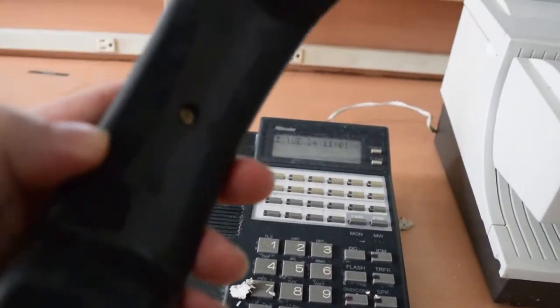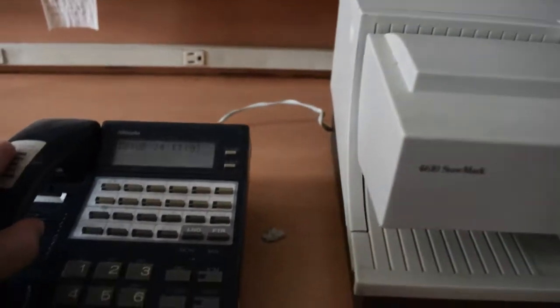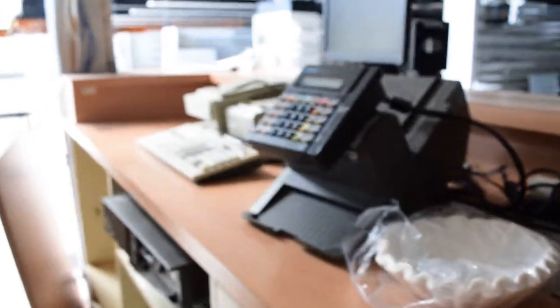Sorry, no dial tone, but you do see the power was on in the phone. These computers are very ancient, and you can tell they're grocery store specific.